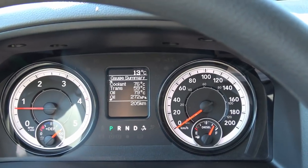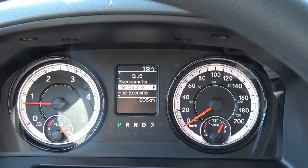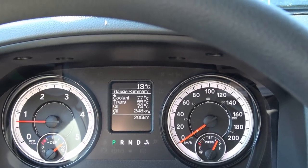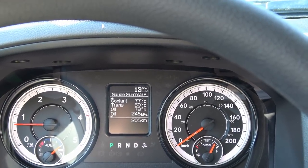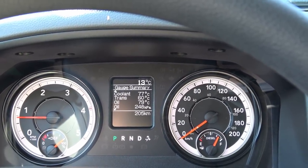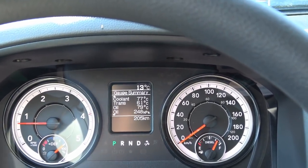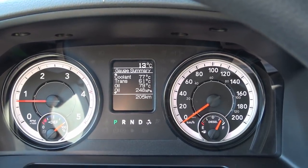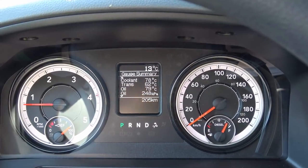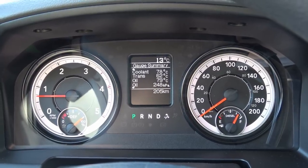Sweet. Yeah, I won't bore you with all the menuing, but it has all kinds of different information right there. I think this is the one I'll probably keep it on when I'm towing. Got the coolant temperature, trans temperature, oil temperature, and the oil pressure. And you can see there, 205 kilometers. When we got it, it only had 30 kilometers on it, which is like 20 miles. So yeah, that was cool to pick up a brand new truck, barely driven. Let's go outside, give you a listen to that motor out there.